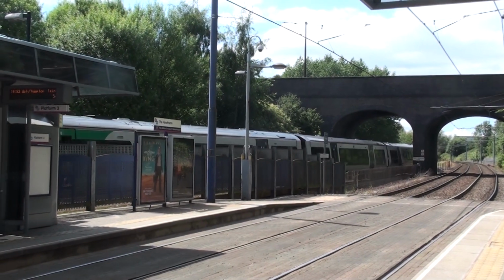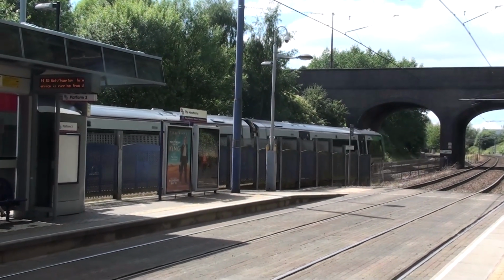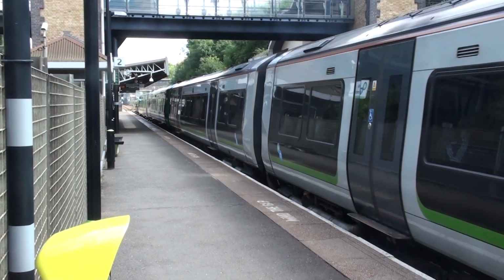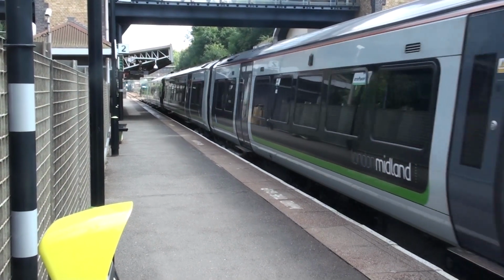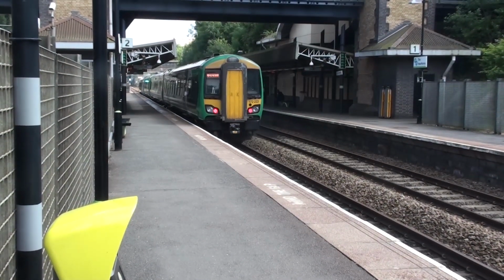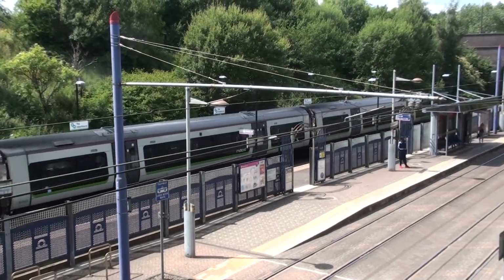The Hawthorns is the first stop that's shared with mainline rail. Trains depart to Dorridge via Snow Hill, and in the other direction to Stourbridge and Great Malvern.